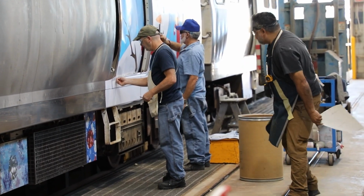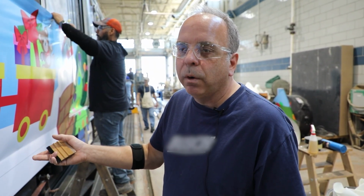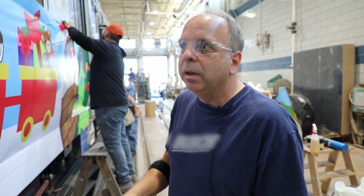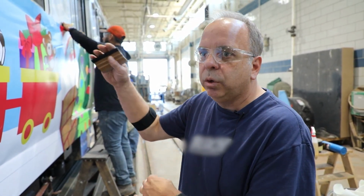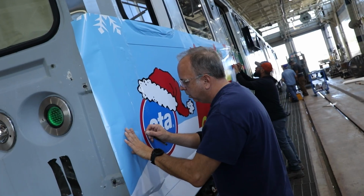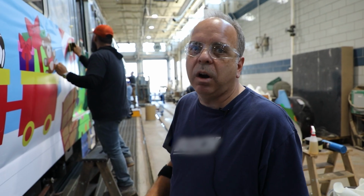At the beginning of the season, we start printing. We've got 54-inch wide format printers that we print all this wrap on. We do it in two sections. Both sides, the front, the bottom, and the top are done. It's a 3 to 4 month process because we start in July.